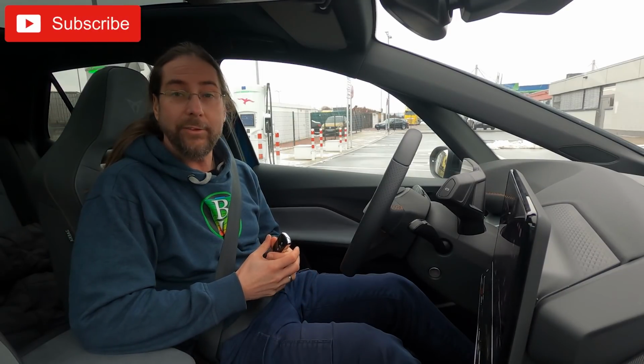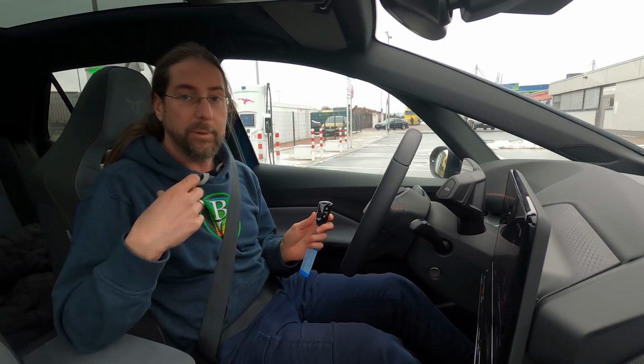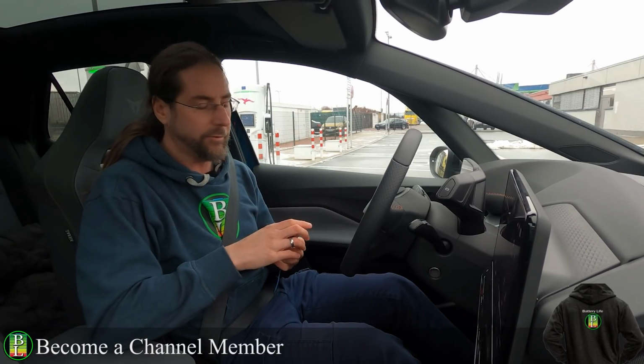Now I'm going to do the driving test in the Cupra Born. This is the 62 kilowatt hour battery, 204 horsepower, no boost function yet. This car will come in a few months.